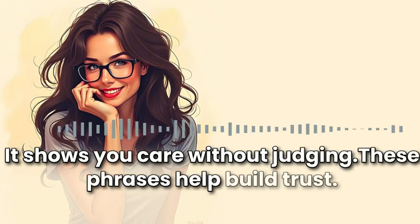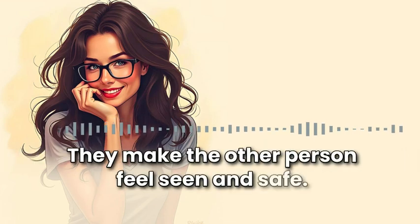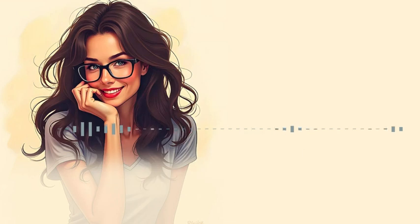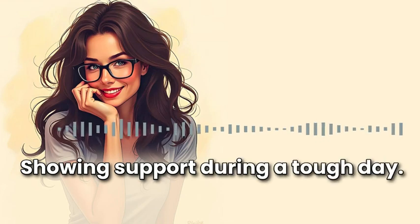These phrases help build trust. They make the other person feel seen and safe. Let's see how they sound in a real conversation. Showing support during a tough day.